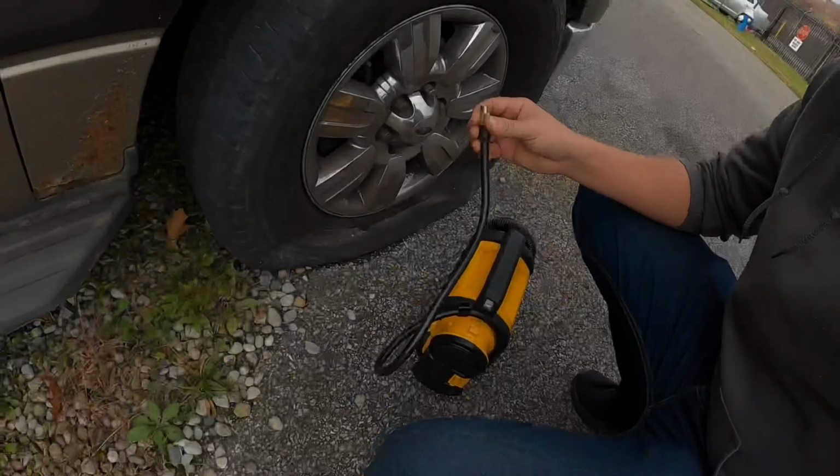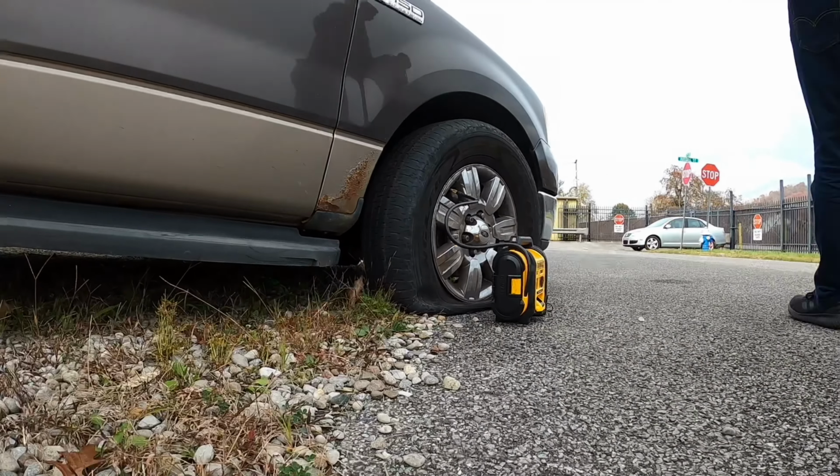All right, we got this thing running, sitting here idling, hopefully charging the battery. And I've got a pump here. I'm gonna try to air these tires up. If they take air, that's one more thing we don't have to put any money in or look for. So we'll give this a shot. One eternity later.